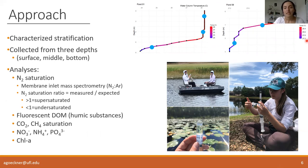After water collection, we analyzed for N2 saturation via membrane inlet mass spectrometry, which estimates the concentration of N2 in water samples based off of its ratio to argon. Then we calculated an N2 saturation ratio by dividing our measured N2 by the expected atmospheric equilibrium N2. And so anything above 1 is supersaturated in N2, and anything below 1 is undersaturated in N2.